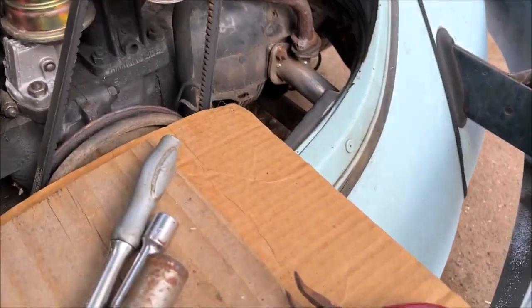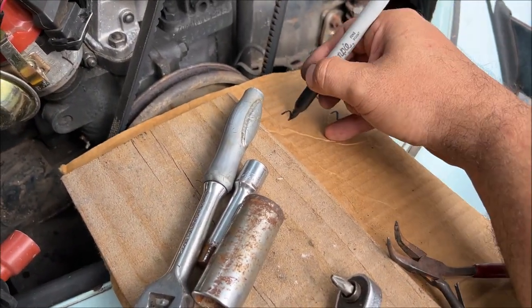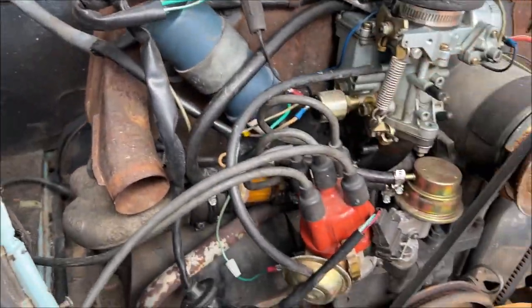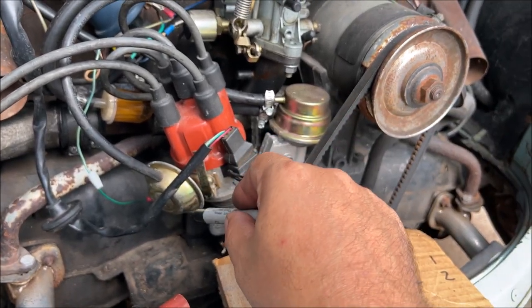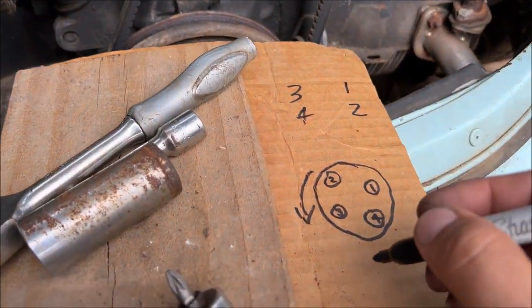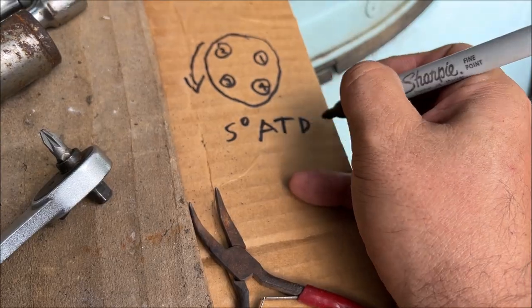Either write it on some tape, write it under there, stick it, whatever, or just write it right here. You cannot play any games with this information. 1, 2, 3, 4 are the cylinders. And you can't look at somebody else's car and say, oh, well, your vacuum advance is right there, so mine's going to be right there. It depends on the distributor. And then we have the timing, 5 degrees after top dead center.